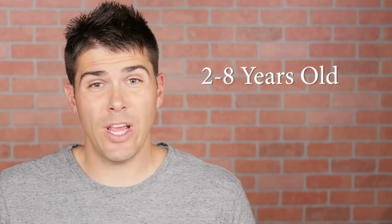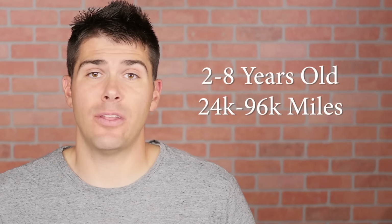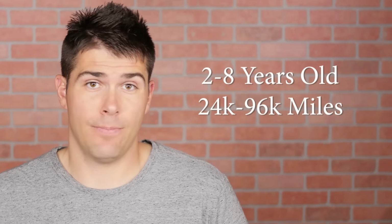And not to mention, the used car is probably a lot safer too because it was more expensive to begin with. Keep in mind that the best value for a used car is when they're only about 2 to 8 years old and they only have 24 to 96,000 miles on them. This is the best time to buy a car because it'll be plenty reliable and the worst of the depreciation is over with. Now obviously your budget is important here, so make sure to buy a car that you can afford, but just keep in mind that its best value is going to be before it hits 96,000 miles.